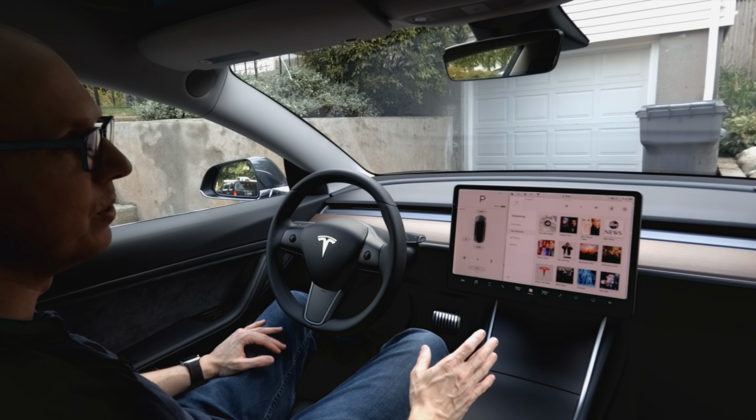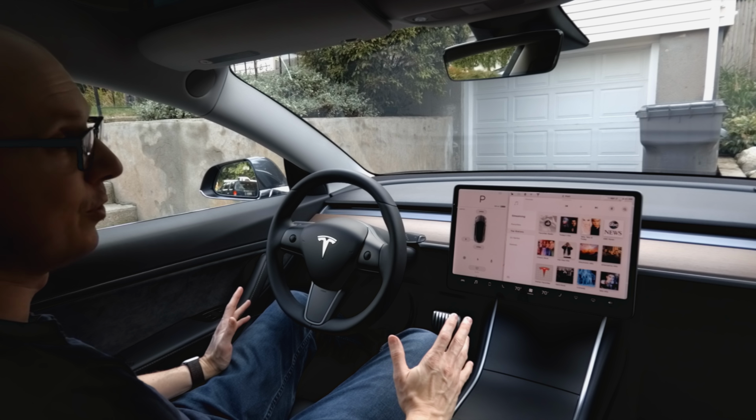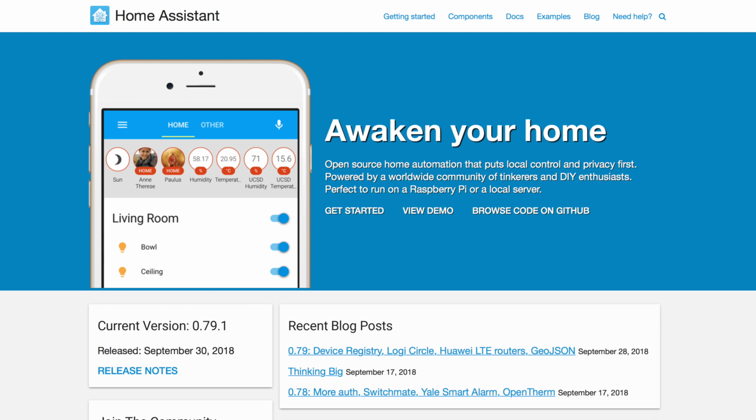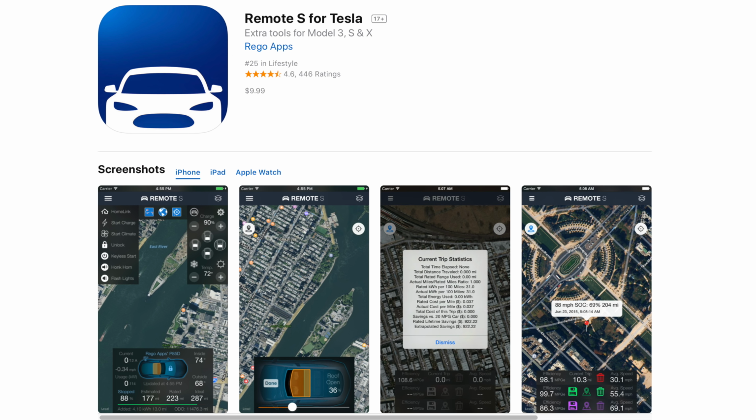When I first started playing with some of these services, a few days after I got my car, I installed Teslab, Home Assistant's Tesla component, and the Remote S app, and I was seeing 18 to 20 miles of range lost every day on my car just sitting idle in the garage. After resetting everything, I got the phantom drain back to a normal 1 to 2 miles a day. So beware, you've been warned. I'll be making a video with some of what I've found as safe and useful in a future video.